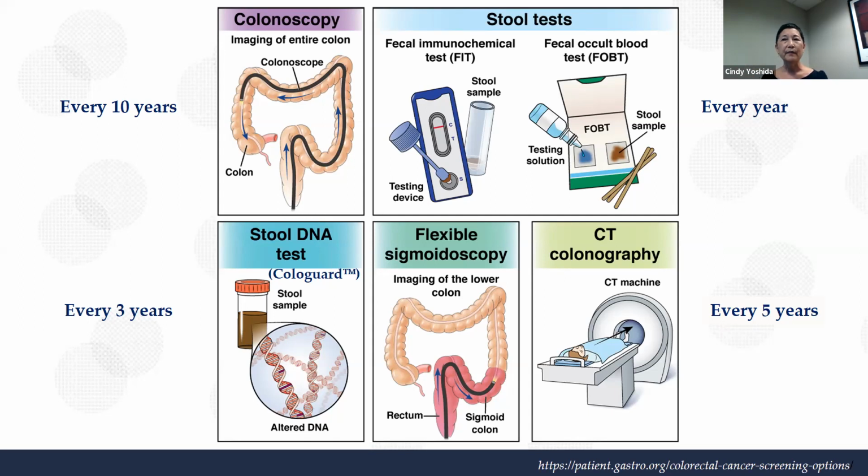There are different timings for these tests. If you have a colonoscopy as your screening and it's normal, you go every 10 years. For the FIT test, if it's normal, you have that done every year. For the stool DNA test, or the Cologuard, we do that every 3 years if it's normal.